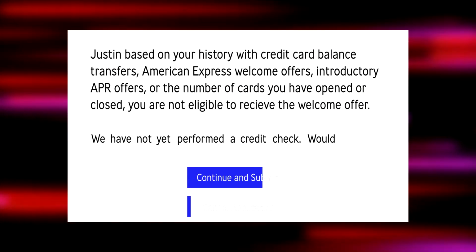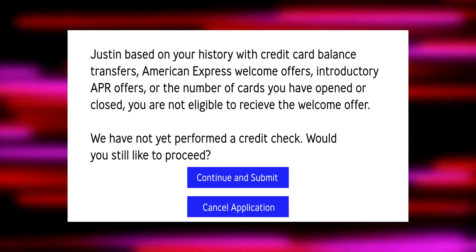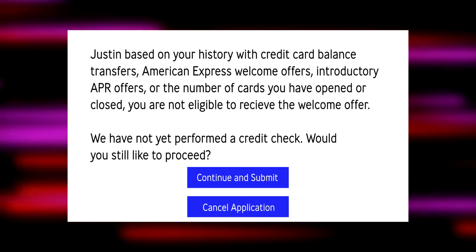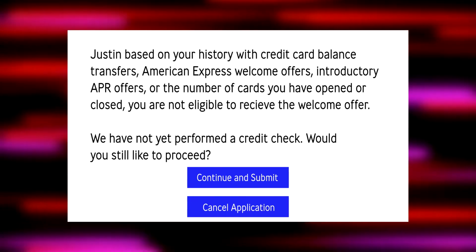The second pop-up is the one that gets people a little nervous and a little scared because there's not a clear reason on why you get it or a clear way out of the pop-up jail. It looks something like this. "Justin, based on your history with credit card balance transfers, American Express welcome offers, introductory APR offers, or the number of cards you have opened and closed, you are not eligible to receive the welcome offer. We have not yet performed a credit check. Would you still like to proceed?"